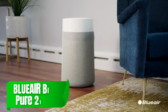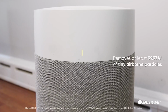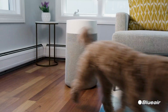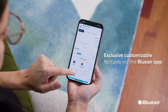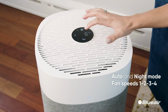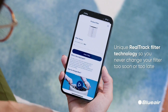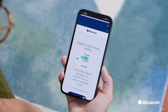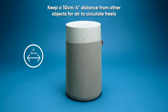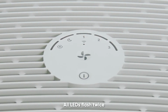The BlueAir BluePure 211i Max is designed for large spaces and is equipped with HEPA-silent technology, which combines mechanical and electrostatic filtration to clean the air both efficiently and quietly. It's powerful enough to handle large rooms or open spaces, making it a good fit for living rooms, open-plan homes, or larger bedrooms. Despite its power, it remains one of the quieter models on the market, even when running at full capacity, which is a big plus if you're sensitive to noise. It's also highly effective at removing odors, smoke, and allergens.